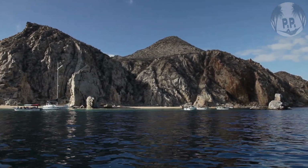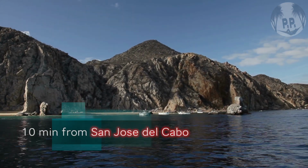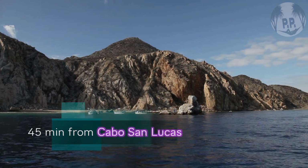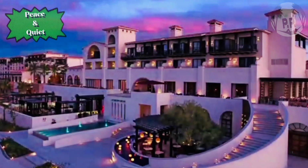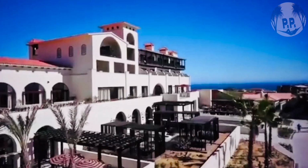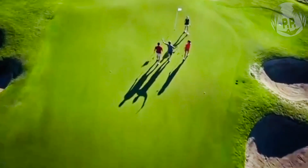So now to Mexico, more specifically right outside San Jose del Cabo, about 10 minutes. So if you're looking for something closer to Cabo San Lucas, that's 45 minutes away, so something to consider. But if you're looking for peace and quiet, this location gives you a lot more space surrounding the property and feels a lot less touristy, just great ocean views and mountains in the distance.